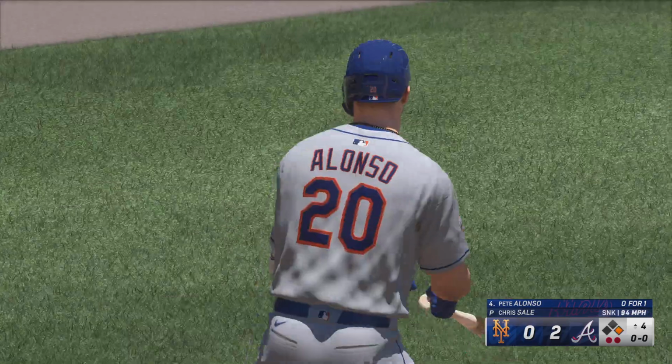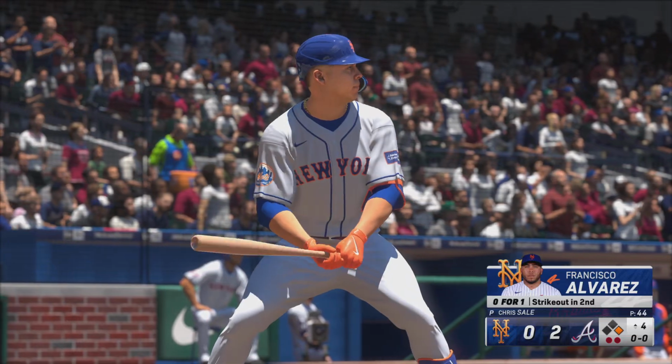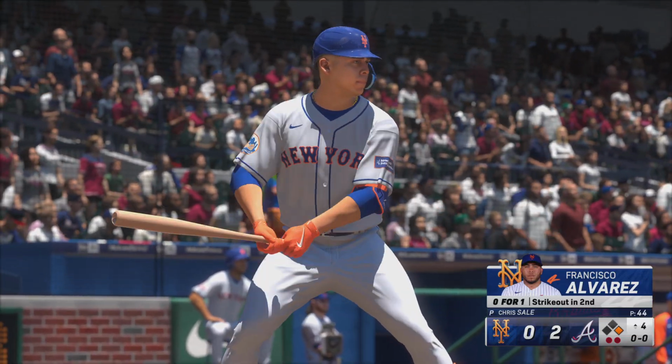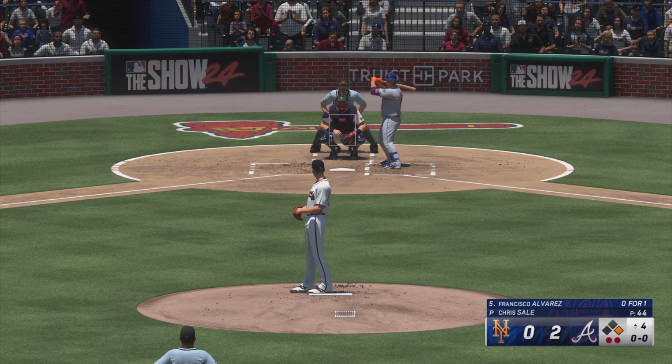And that's ball four. Trying to work his way back into the count right there, but so much for that. Pretty good pitch, but just doesn't get the call on 3-0. So two down at the plate, Francisco Alvarez.